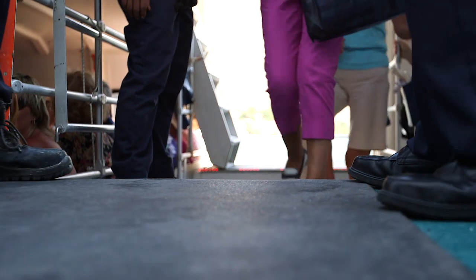Of course, if you use a wheelchair or mobility scooter, you're welcome aboard the tender, providing you can get out of your mobility aid and embark on foot without being lifted, carried, or supported by crew. And this goes for everyone.